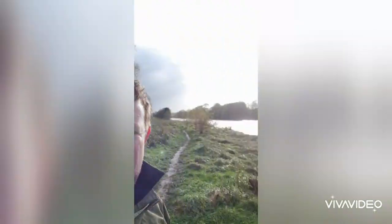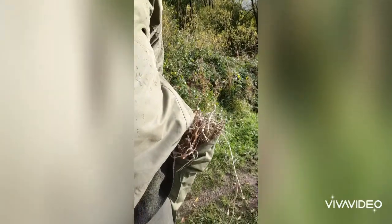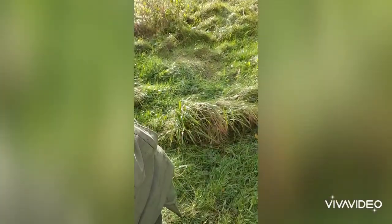Right, so we're on our way back now. We've had a bit of a forage down the river. As you can still see, it's still going some. And with the rain forecast over the next couple of days, it's only going to get worse. This is our foraging pouch, and we've got quite a good little parcel in there. So we're going to be covering that up so it doesn't get wet in the rain. But yeah, it will be interesting to see how the fire lighting goes.